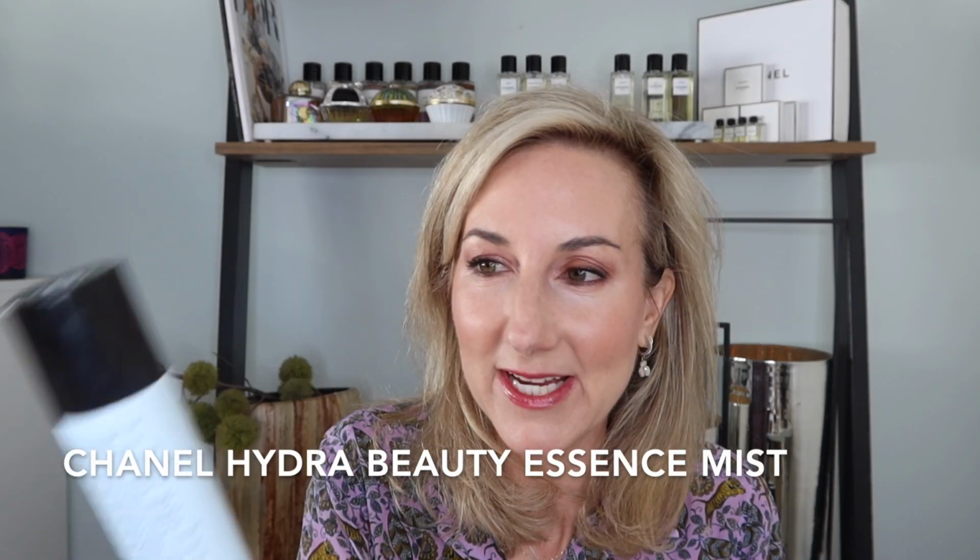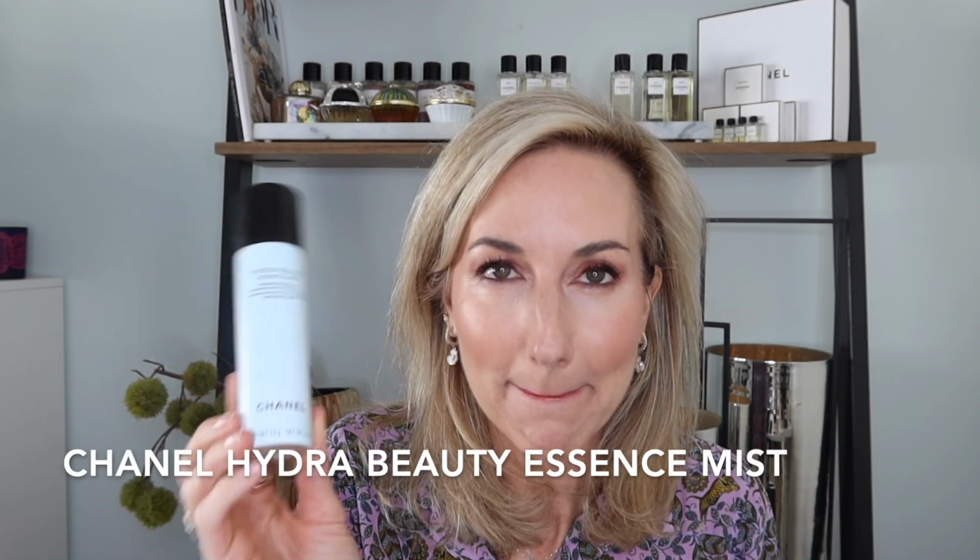Okay, we are going to set everything with the Chanel Hydra Beauty. This is the Essence Mist, and you guys, yep, I really love this. So, just gonna give myself a nice little spritz here. And then I'll kind of use this just to kind of flatten any flyaways. I'm not saying spray this on your hair, but when you're spraying, you're going to get a little mist. And I find that it just kind of takes away any of those little flyaways as well.